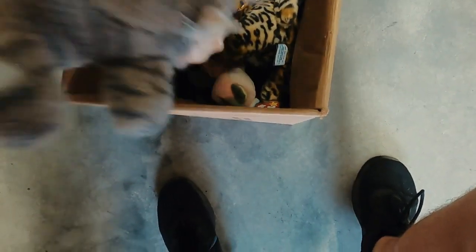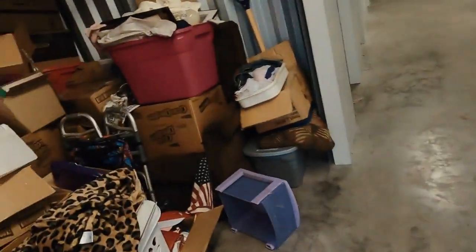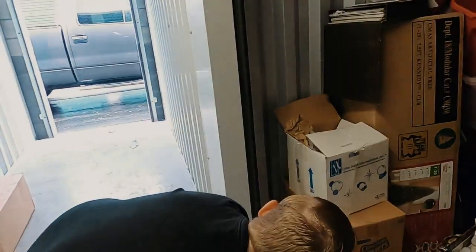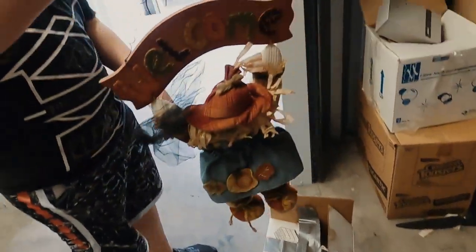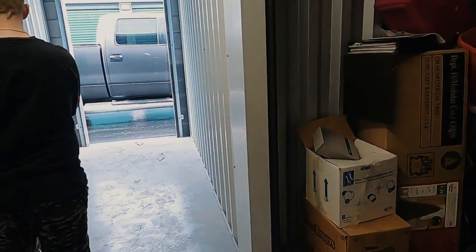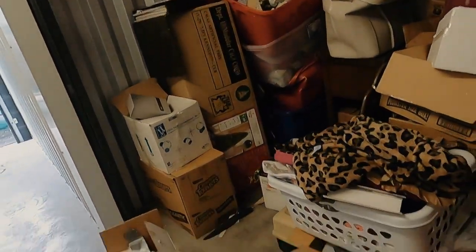Nothing crazy. Some Ty beanie babies. Yeah, that is kind of weird. You're a good one? What do you got in there? $3 at Savers. Well, it's kind of a good thing they shopped at Savers. They found some good stuff.